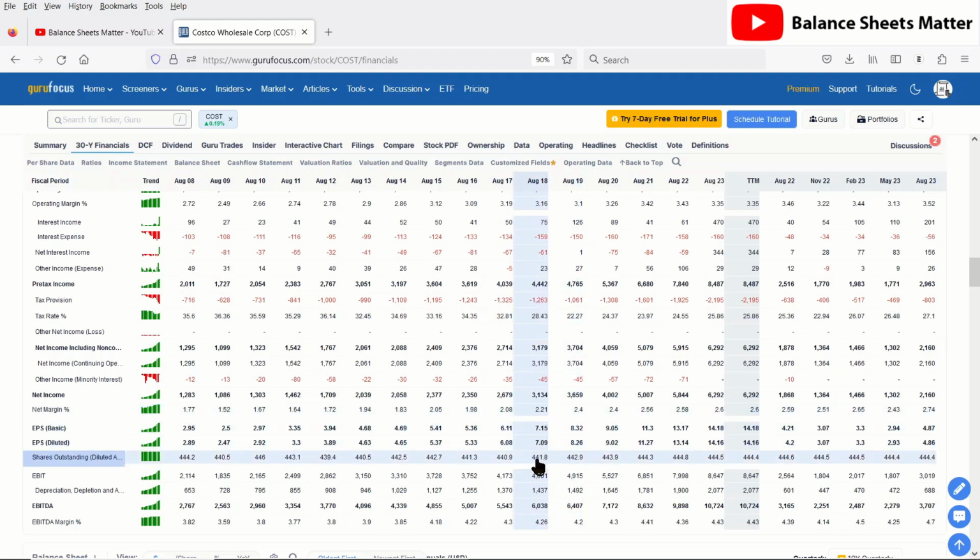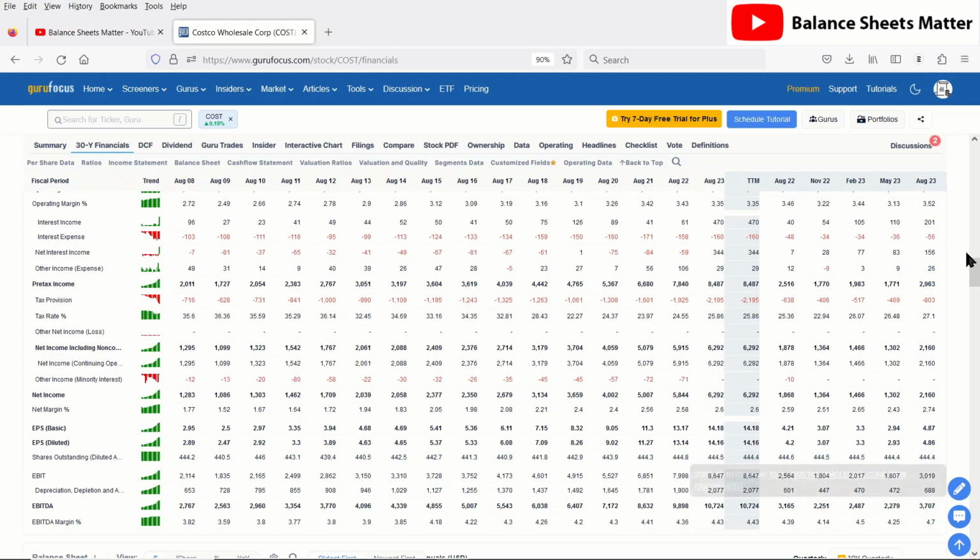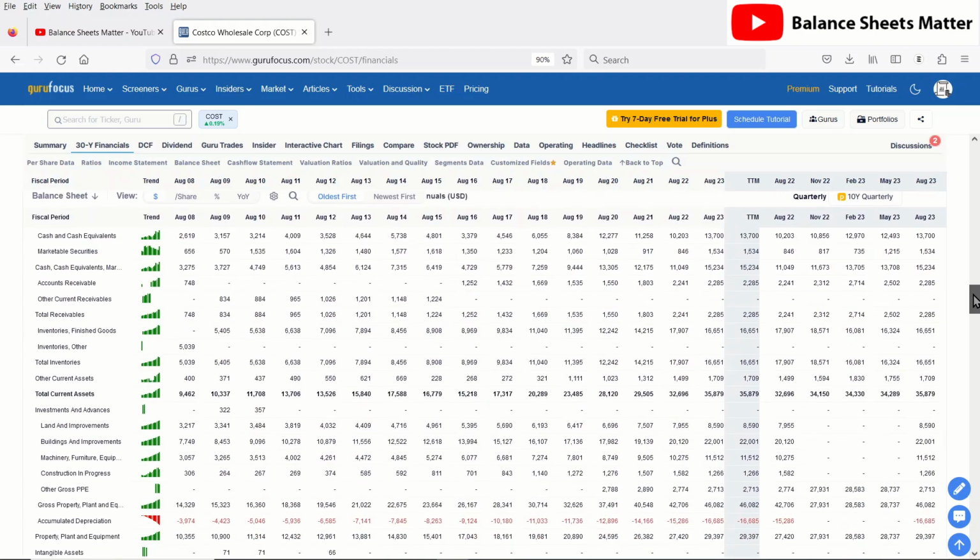They also, for the shares outstanding, really don't buy back a lot of shares. You can see basically 15 years ago, 444 million shares. They're still sitting at the same share count today of about 444 million. It does fluctuate up and down a little bit, probably a little bit of stock-based compensation, and they probably buy back a little bit. But overall, Costco seems to just reinvest their money into their core business of opening new Costco wholesale stores. So now let's go down to the balance sheet and check that out.